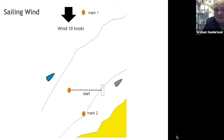So you wouldn't get your Topper through there upwind then? Yes, it's hard to get a Topper or an Oppie. I mean, what do they do, 3.8 knots, something like that. So you do have to pick your moment when you go through there.